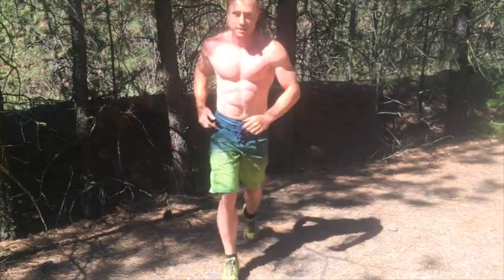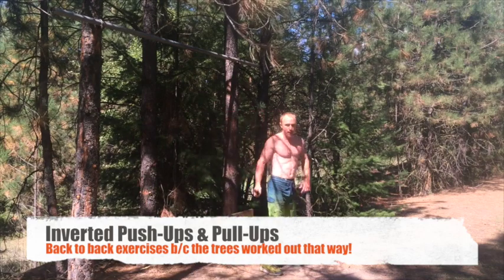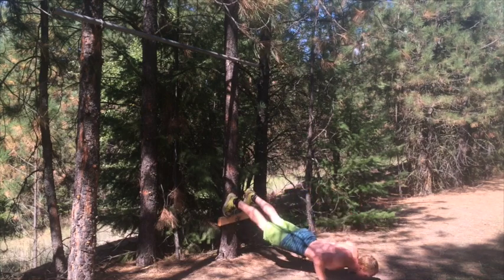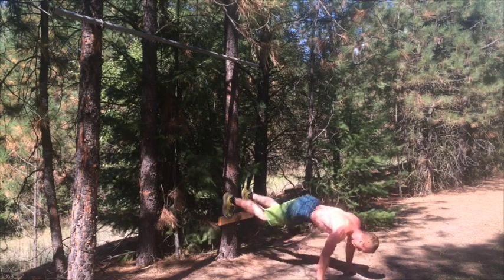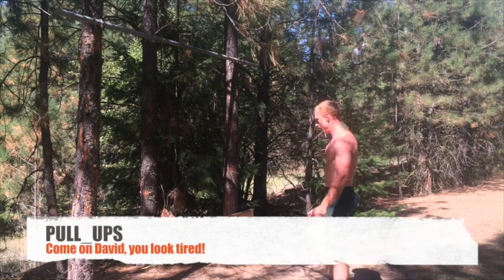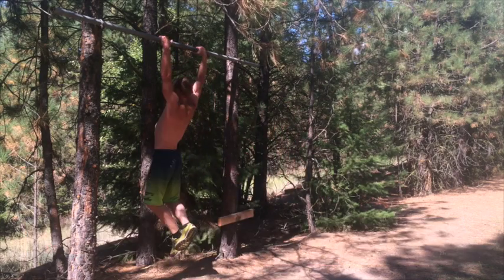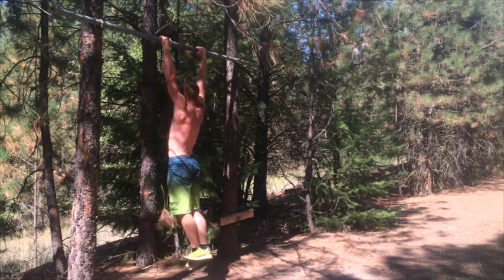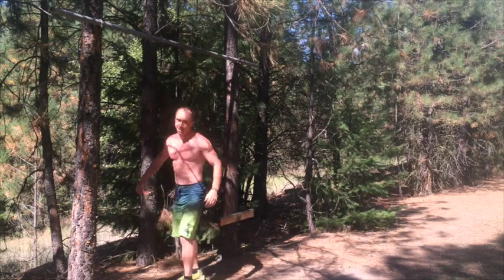All right, inverted rows. Done. It's a two-part station. Inverted push-ups, then pull-ups. Only five today.